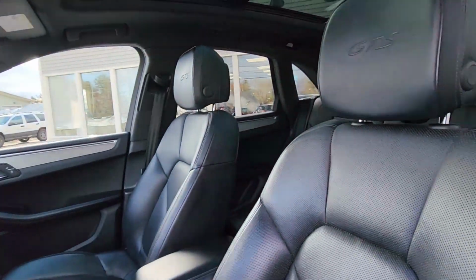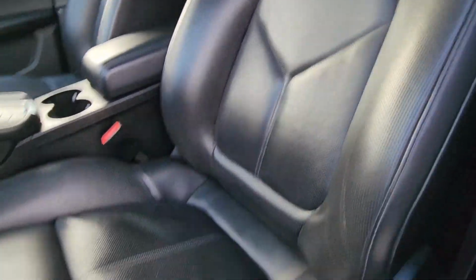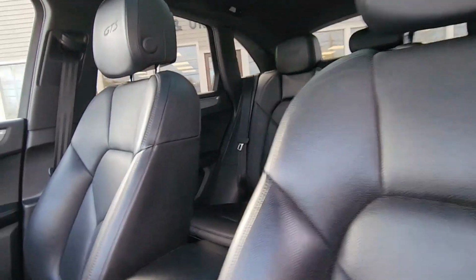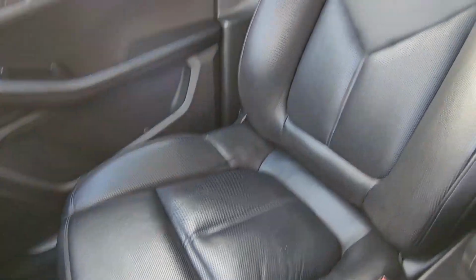Absolutely stunning interior. Taking a look at the seating. Driver's seat in excellent shape. Bolsters both look fantastic. You can see the GTS emblem stitched into those headrests. Same goes for the passenger seat. It all presents very nicely.